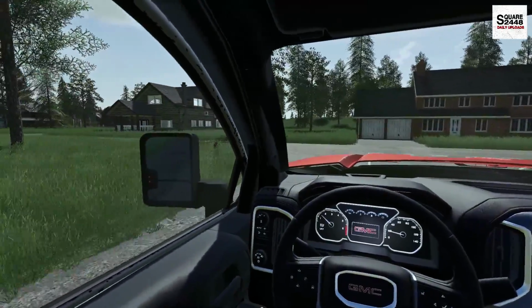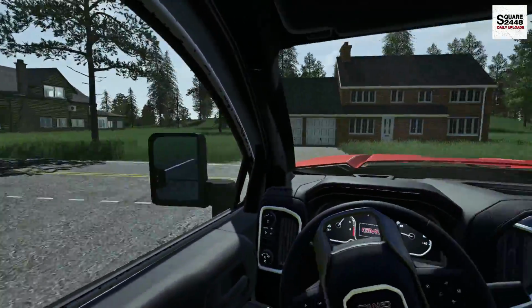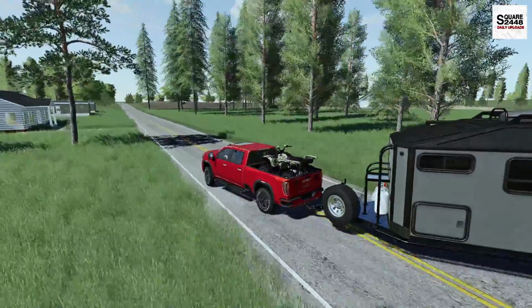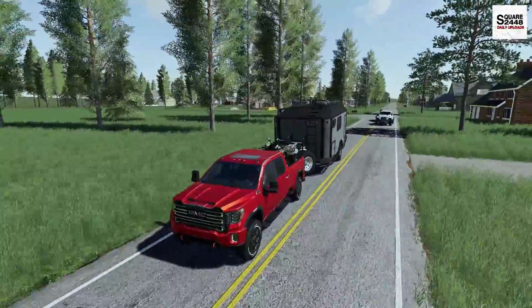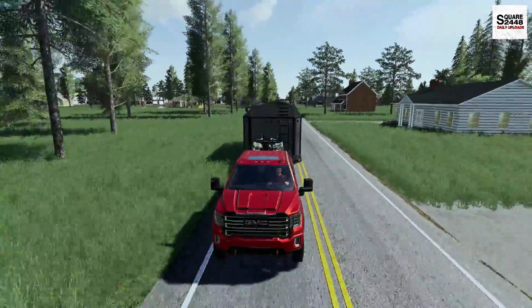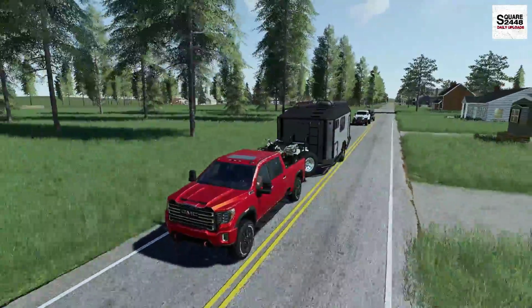Since it's going to be a 12-hour long drive here for us, I think we'll probably just get going here, and then we'll catch you guys once we're a bit closer. You guys can see just how big this camper is. It's a pretty big one, very wide, but it should be good enough for the entire week.